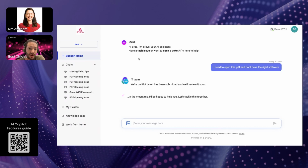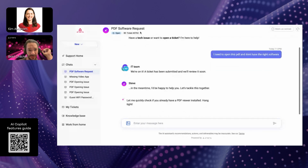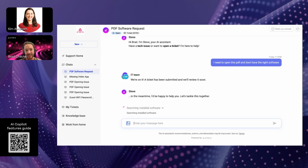A couple of things are going to happen now. First, on the autopilot side, it's going to create a ticket. That ticket can be created in Atera, hopefully what you're using today, or in your own ticketing system through an integration. So ticket 3792 is opened. Where we differ is that it's not just responding to tickets, it's actually able to resolve them, and it resolves via the agent itself.